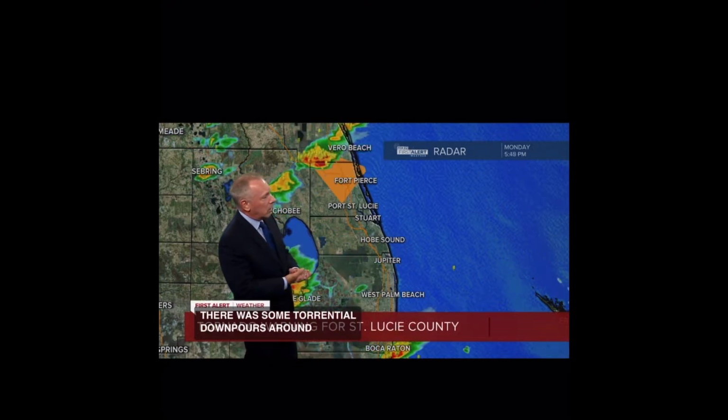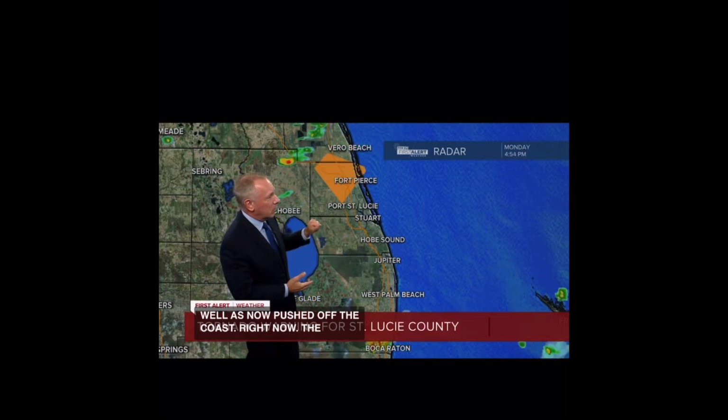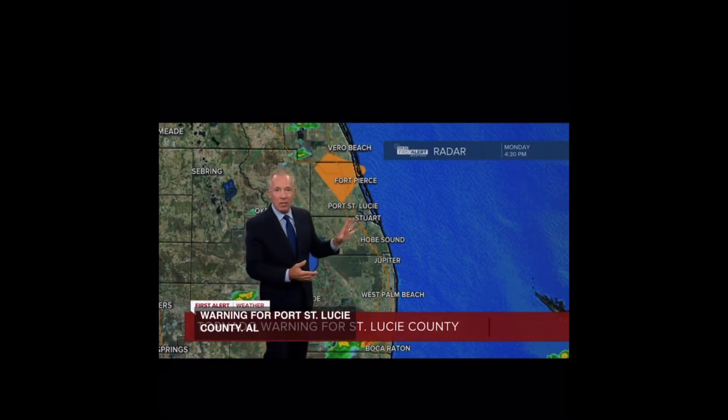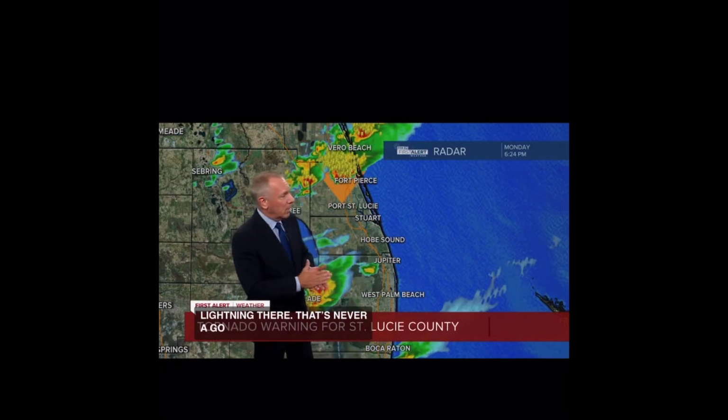But right now, the tornado warning is for St. Lucie County and also portions of southernmost Indian River County as well. You see a lot of lightning there. That's never a good sign. It means a storm, even without a tornado, is very, very intense.